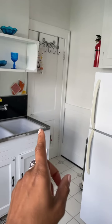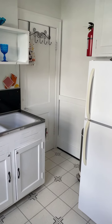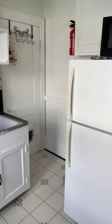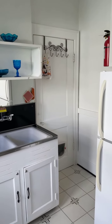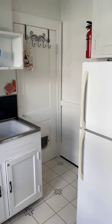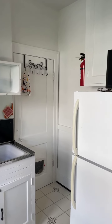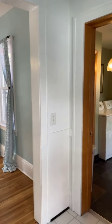I'm not going to take you there today, but if you do want to schedule an appointment, feel free to send me a DM and I can show you the basement, which is through that door there. It's your basic South Minneapolis basement. I will say that there is a lot of space down there. There is an opportunity to do a second laundry down there as well.